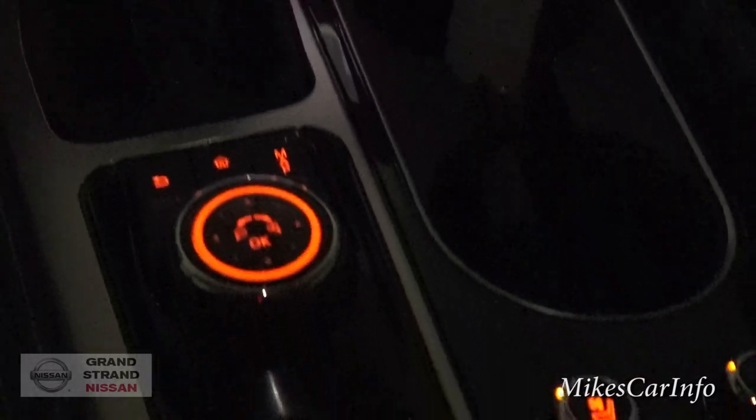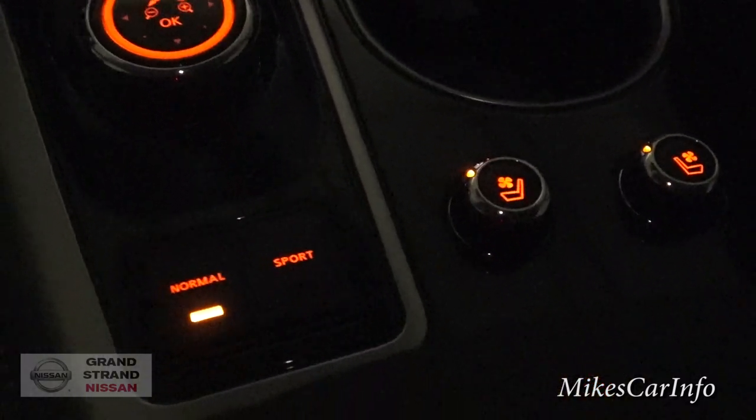Then you got that start button, and then you have all these buttons backlit so you can see them. All right, and in here we've got a backlit power supply in that little storage pocket. I'll give you some context here. That's what I'm looking at.